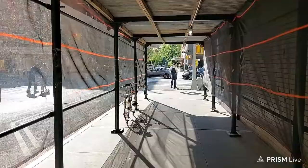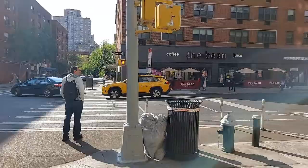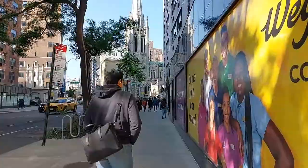Okay, so we are now approaching the corner of Broadway and East 9th. And look at this beautiful church right in front of me.